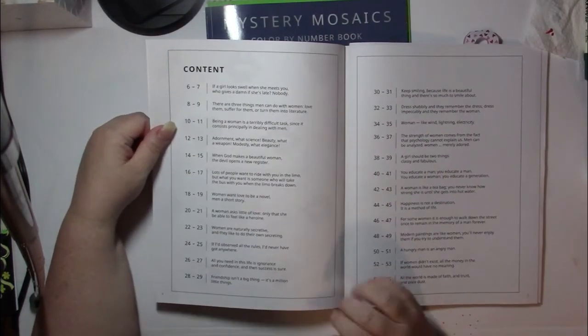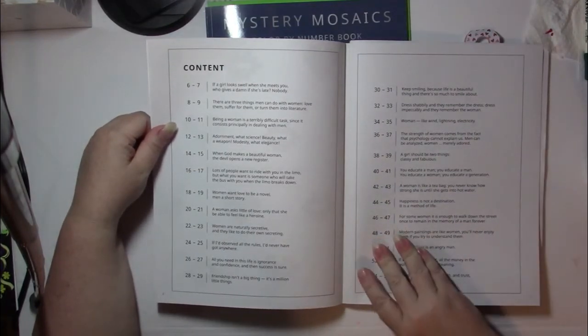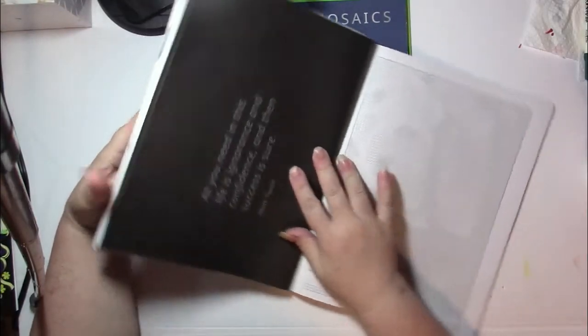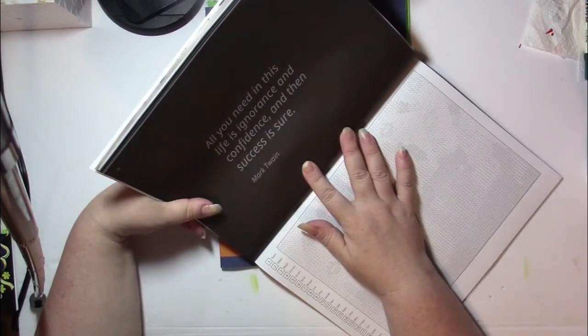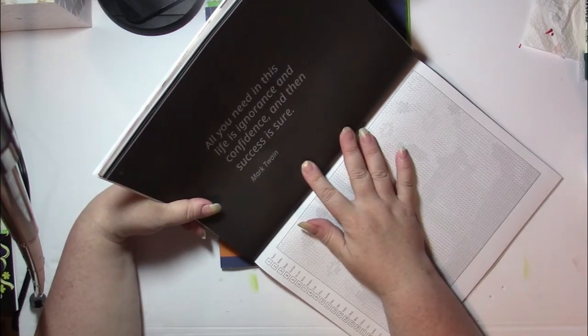because each page is given... Oops, I don't want to show you the one I did yet. Save that for a surprise. So you're given your picture here, and you're given a quote, which in some way kind of coordinates with the picture. So this one says, all you need in this life is ignorance and confidence, and then success is sure. Mark Twain.